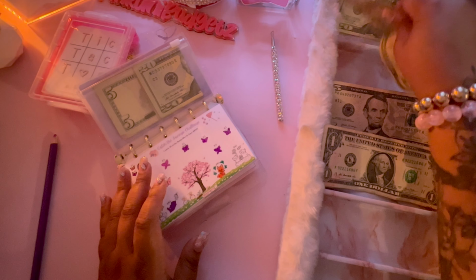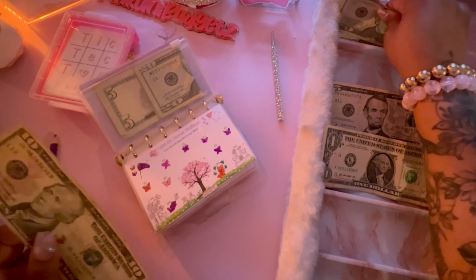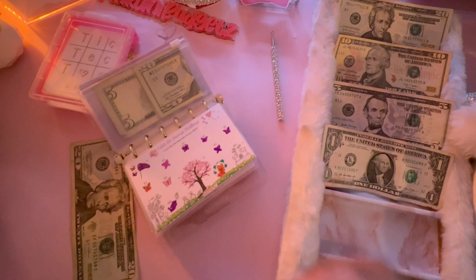So that's $10. Or should we do one more? I'm gonna do $20 for this. And we got some green cats here. Let's do some orange cats over there.